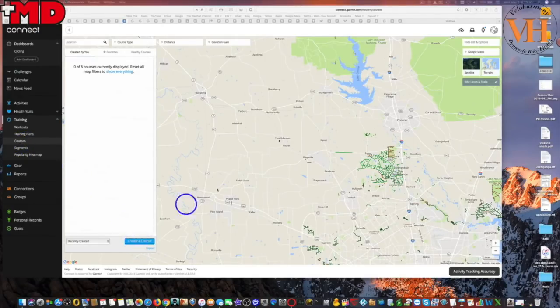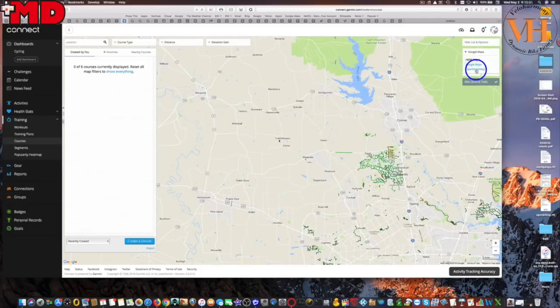Now, I've set it up to where it's using Google Maps. It has choices of Google Maps, and then it has OpenStreetMap. The OpenStreetMap is a public course. So if you build anything using OpenStreetMaps, that course is available to everybody who's on Garmin Connect. I use Google Maps because it's probably the most updated and it's consistent with what I showed earlier. So I want to show apples and apples to show you how much easier it is to do on Garmin Connect using Google Maps.